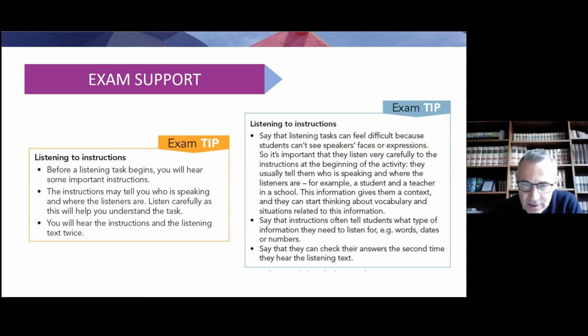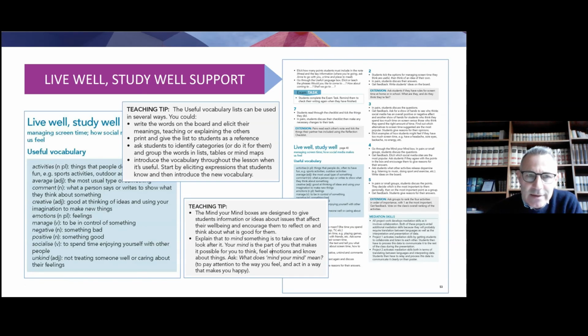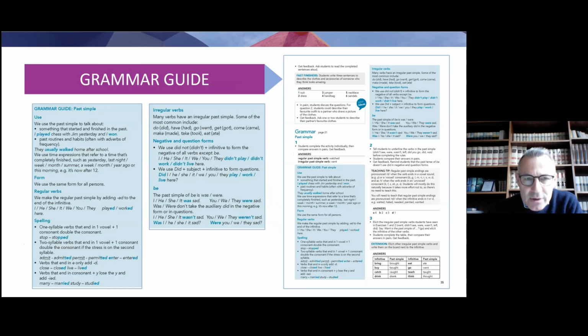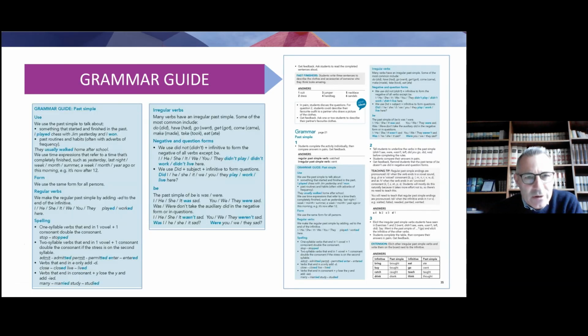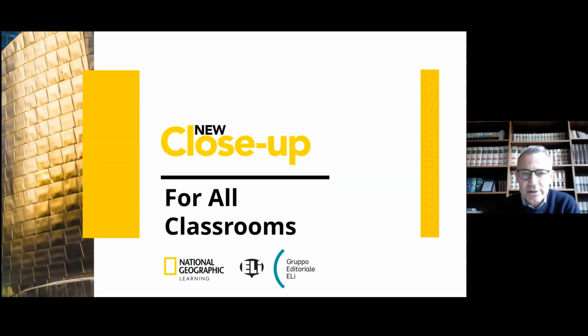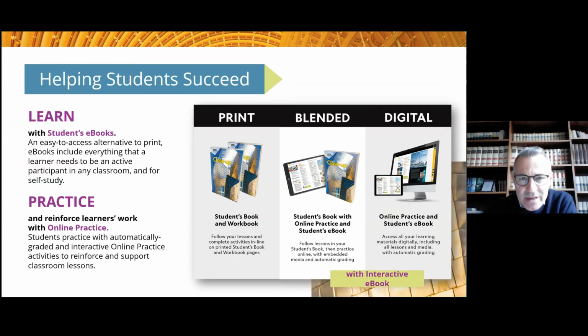These are just some examples from what you will find in the teacher's book. So if we're talking about the exam, when we look to the exam tip and the exam task, for example, the live well, study well sections that you'll find in the teacher's book. The grammar guide, I'm going to go back a page. The mediation skills, for example, you've got all the backup that you need as a teacher. And it fits with all classrooms, be it just the paper version, whether you need a blended version, or only the digital version, you've got everything you need there also.